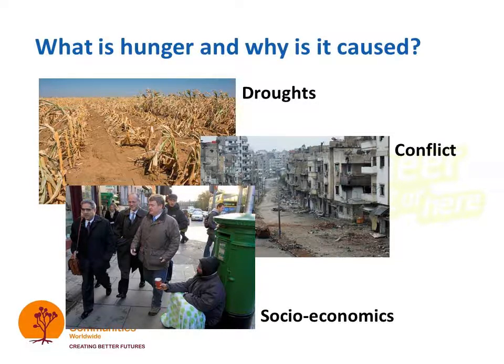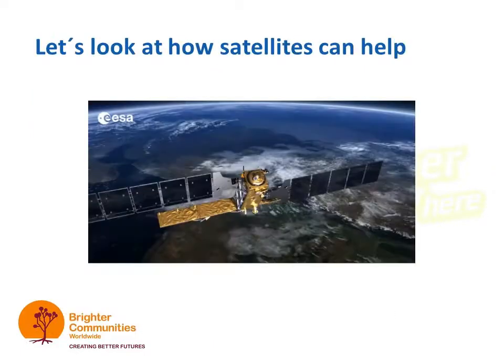We're very familiar with the situation in Syria at the moment, and you may have heard of the situations where Aleppo and other cities are blockaded and not enough food or any food is reaching the populations there. Also in rich countries we suffer from food poverty, and this may be due to people not having money, being homeless, or finding themselves in difficult situations, and our socio-economic system is partly to blame for this. So let's now take a look at how satellites can help us to address issues related to food poverty.